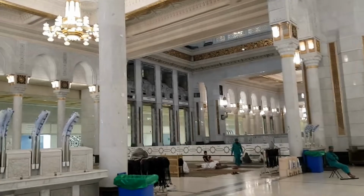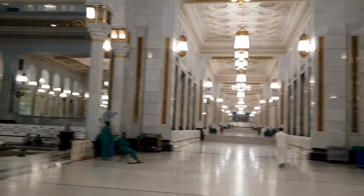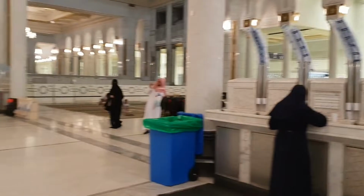This new section, you can see it's the new section because there's nobody here, everyone's sleeping. It doesn't even get full up. Nobody even uses it really much. But you should be able to see the Kaaba all the way from the end out there. And there's Zamzam there. Mrs. is getting the Zamzam bottles ready for us.